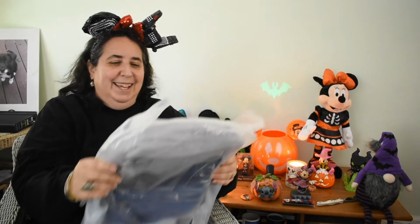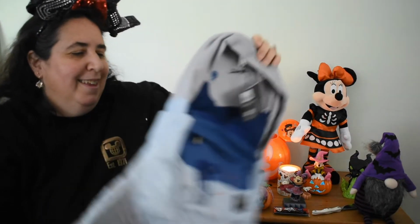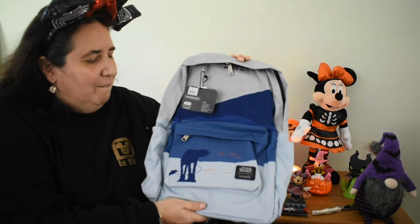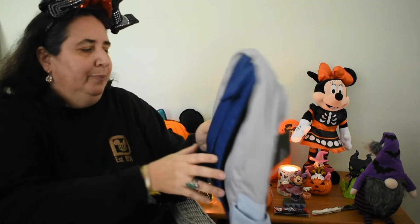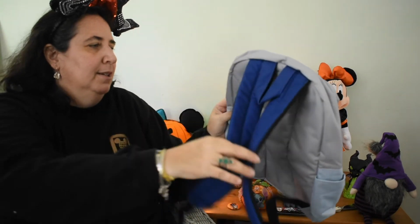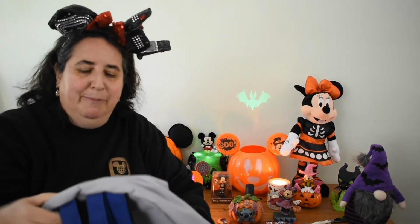Look, it is a full-size Loungefly Hoth Star Wars backpack. Can you hear me over the crinkling? Hello? I can't. It is a full-size Loungefly Hoth Star Wars backpack. Full-sized. Very nice. It smells good. It matches my camera bag. Go get your camera bag, because I want to show them.